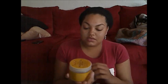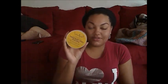So I noticed that I had a little bit of this Deep Treatment Mask by Shea Moisture left, and I was using it as a styler one day, I think, and I ended up looking at the ingredients, and I found that it doesn't have any glycerin in it. So I had to go to Target anyway, because I needed more Curl and Style Milk, and I purposely went and picked this up. I knew before I left the house, I checked, that this didn't have glycerin in it, but for whatever reason, in the store, I turned it around, I looked at the label, and sure enough, the 5th ingredient is vegetable glycerin.